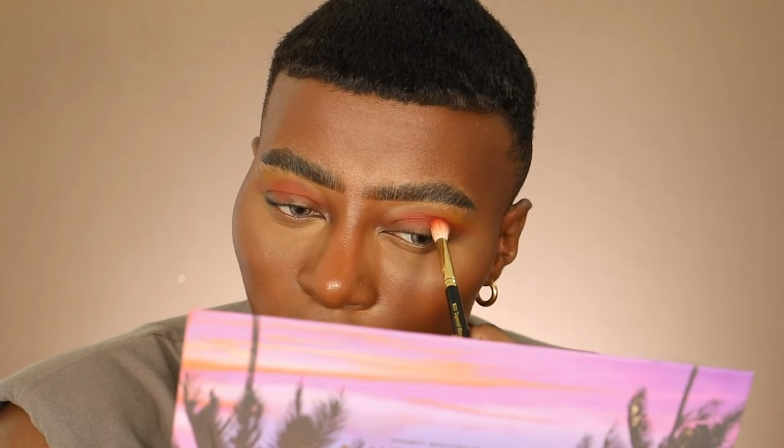But I'm really liking the way this looks. I'm just liking the way everything's blending. The shadows are blending really beautifully. I'm now going to go into Sundown, this shade here. I think I'm just going to do something quite warm. You guys know I love a warm eye, but I'm definitely going to be doing more looks with this palette because oh, Sundown is beautiful.